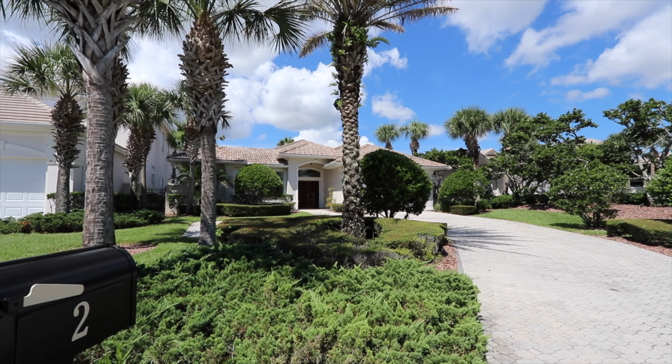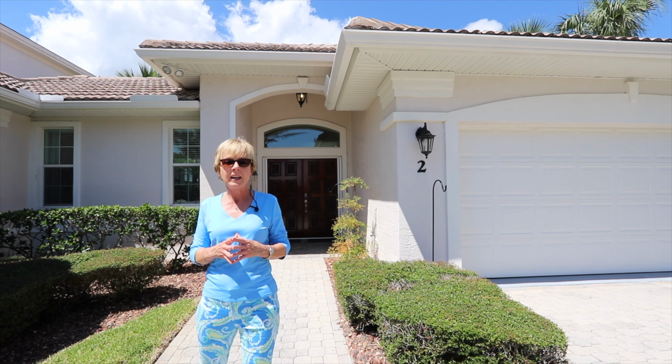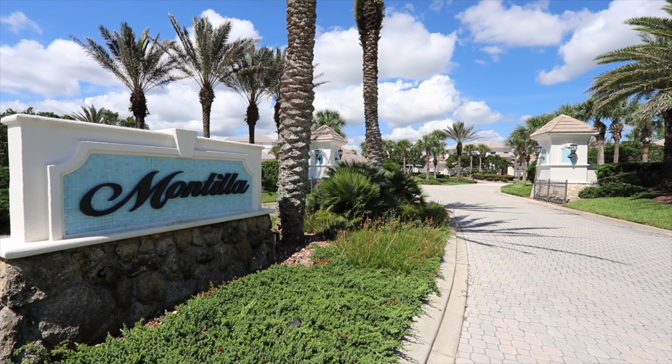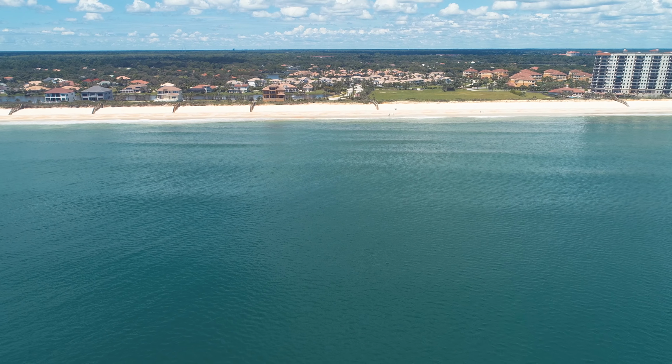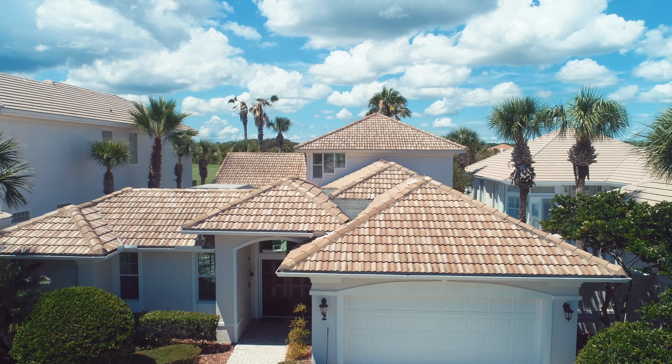Welcome to 2 Malaga Court in Palm Coast, Florida. 2 Malaga Court is located in the private gated community of Hammock Dunes on the Atlantic coast in Central Florida. We're only an hour to Orlando and an hour to Jacksonville, so it's an ideal location.